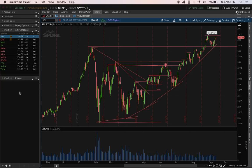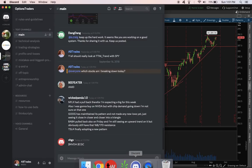So as you can see here, I have listed all the stocks and ETFs that I specifically want to cover, and also the stocks that the Discord group asked me to cover. So let's go into that.